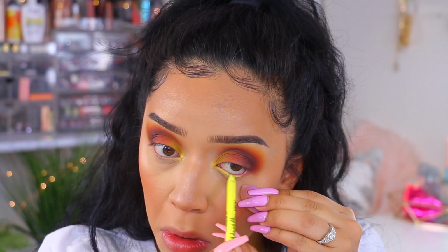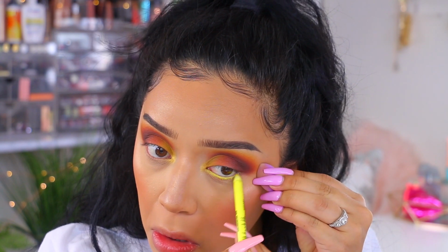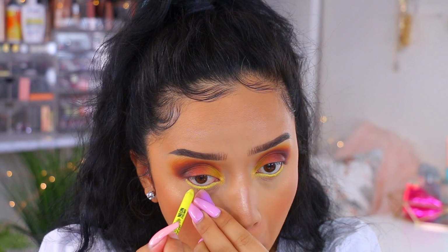Now I'm going to go in with my yellow eyeliner. This is also by LA Girl. These are some of the best waterline eyeliners if you guys are wanting some colorful ones. This is in the shade Screaming.